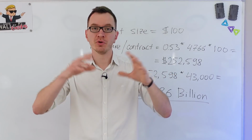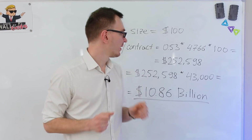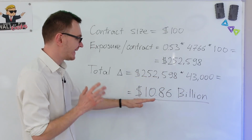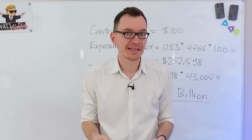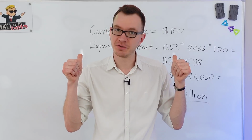In order to find the overall exposure, we now simply multiply it by the total number of contracts outstanding, which is 43,000. So if we multiply these two together, we get $10.8 billion. So the market makers need to sell almost 11 billion worth of S&P index in order to delta hedge the exposure resulting from this trade. Not trivial. And the fund obviously knows that.